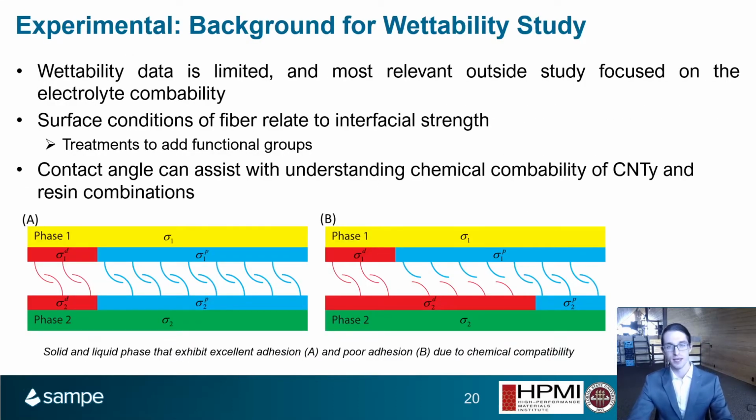Next study, our wettability for interfacing. Wettability data at this moment in time is extremely limited for carbon nanotube yarn technologies. In fact, the only study out there that really does it with regards to how we did it, that is by dynamic contact angle tensiometry, really only looked at electrolyte compatibility.